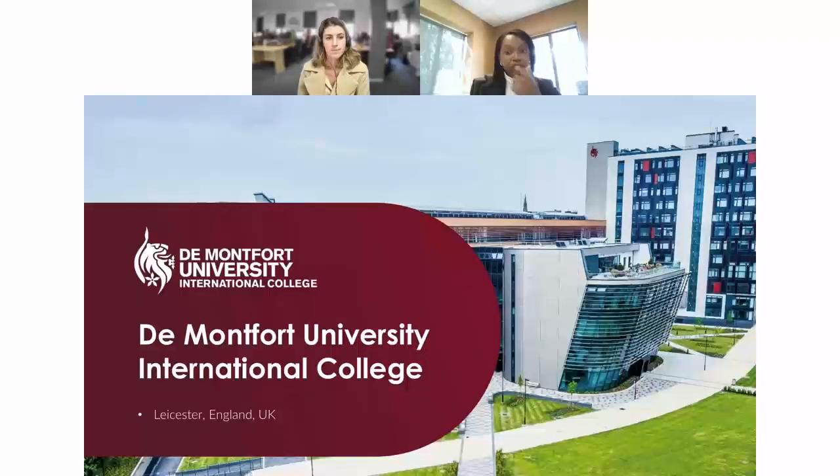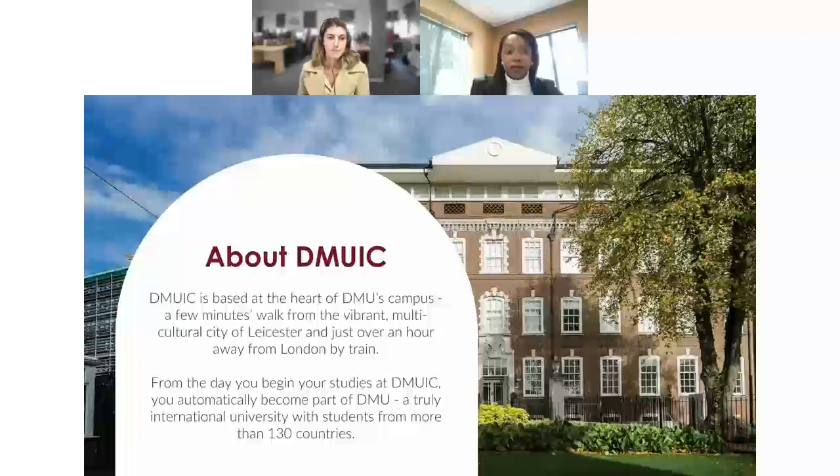So just to get into now the different partners, which I mentioned before, as you saw on the map, I'll start with DMUIC, which is De Montfort University International College, linked to De Montfort University. Again, it's based in Leicester, just over an hour from London by train, and truly a very multicultural campus.